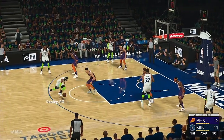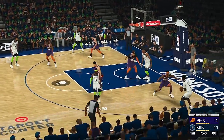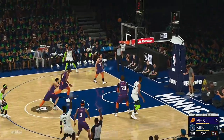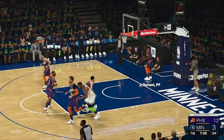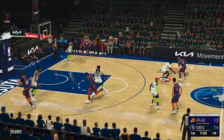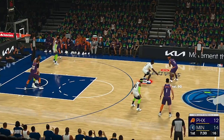scorer. Conley up top. Booker defending. It's Edwards on the wing. Takes the three. Ooh, he's looking comfortable now. Three for three. Well, plenty of give and take so far. Yeah, six lead changes already. Both teams came to play.